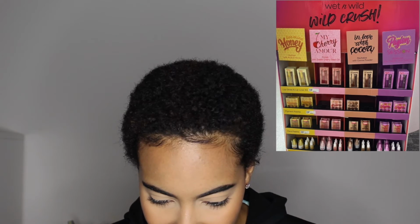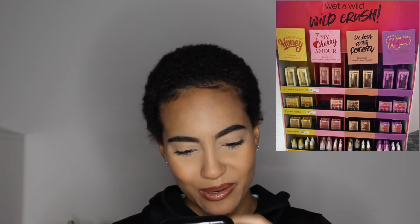Wet n Wild is coming out with honey, cherry, cocoa, and passion collections, I think. This reminds me of ColourPop palettes. Like, you know those little 9-pan ColourPop palettes? This is exactly what it reminds me of. I'm not saying, like, obviously honey and cherry are not things that are owned by ColourPop, but it just kind of reminds me of that, and I can't unsee it.